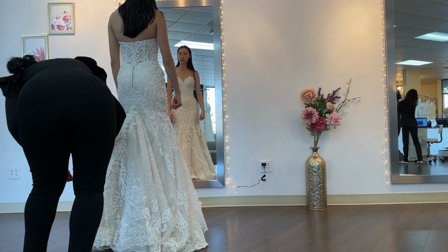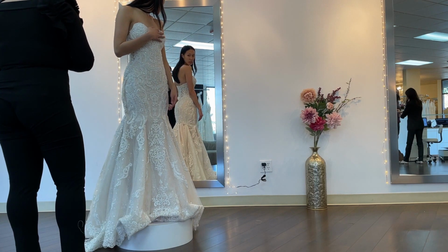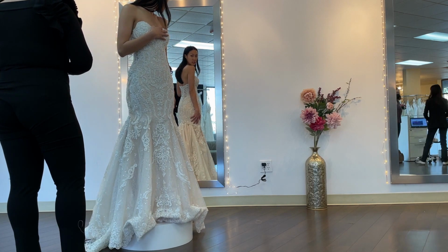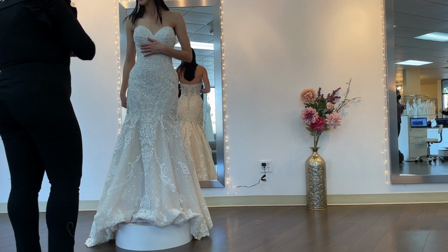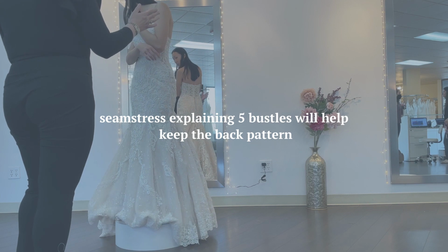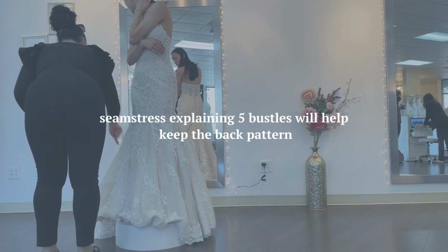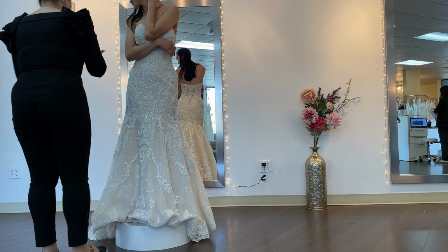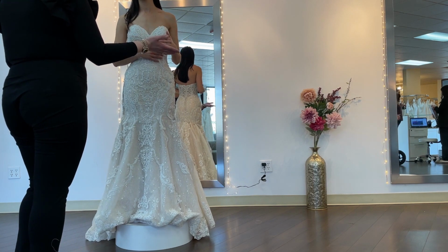So you're gonna have 5 bustles between one side. Okay. Is it possible to do less? Or because it's so heavy it needs... If I do less, I can, but it won't look good. Because if I do less, some part, see how I didn't pin this side? Some part gonna hang lower. Okay. So in order to pick up equally on the back, it has to have 5. Okay.